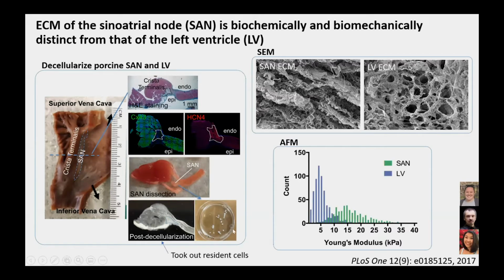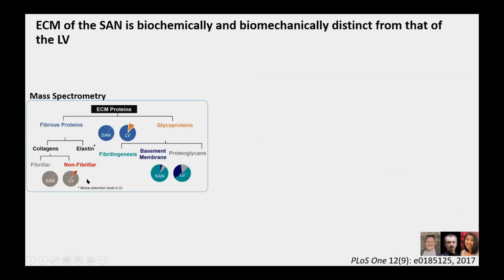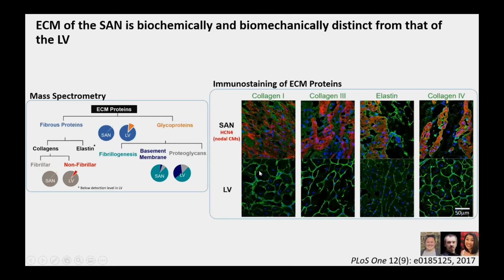And we measured the stiffness, which is quantified by the stiffness factor Young's modulus, and you can see the sinoatrial node matrix, shown by this distribution of moduli, is actually stiffer than the left ventricular matrix. And we also did mass spectrometry to look at the biochemical composition of the proteins in the matrix. And in general, there's more abundance of fibrillar collagen in the sinoatrial node compared to the left ventricle. And there's also an abundance of stretchable elastin. And we also did immunostaining to look at the distribution of some of the major extracellular matrix proteins.